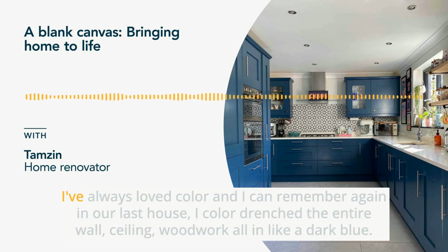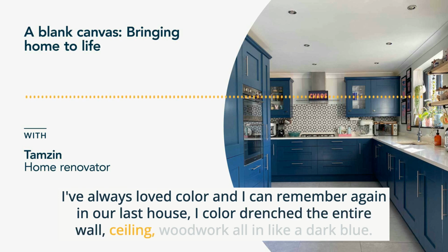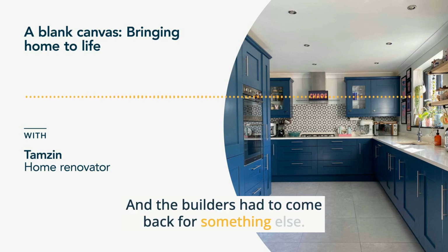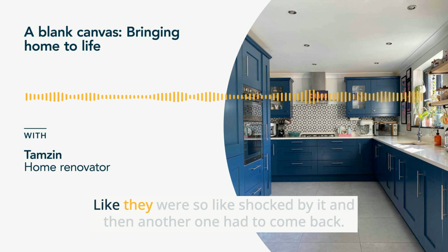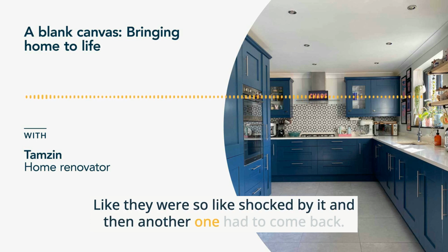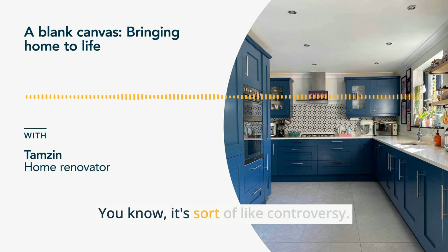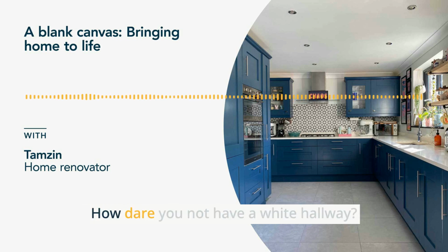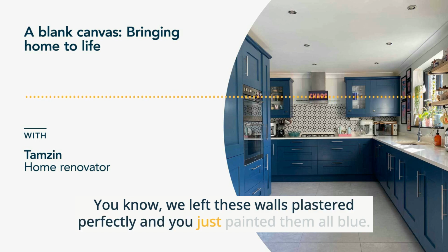Yes, absolutely. I've always loved color. And I can remember, in our last house, I color drenched the entire walls, ceiling, woodwork, all in a dark blue. And the builders had to come back with something else. And they were like, what have you done? Oh my goodness. They were so shocked by it. And then another one had to come back. Oh yes, he did tell me about all this blue in your hallway. You know, it's sort of like controversy. How dare you not have a white hallway? You know, we left these walls plastered perfectly and you just painted them all blue.